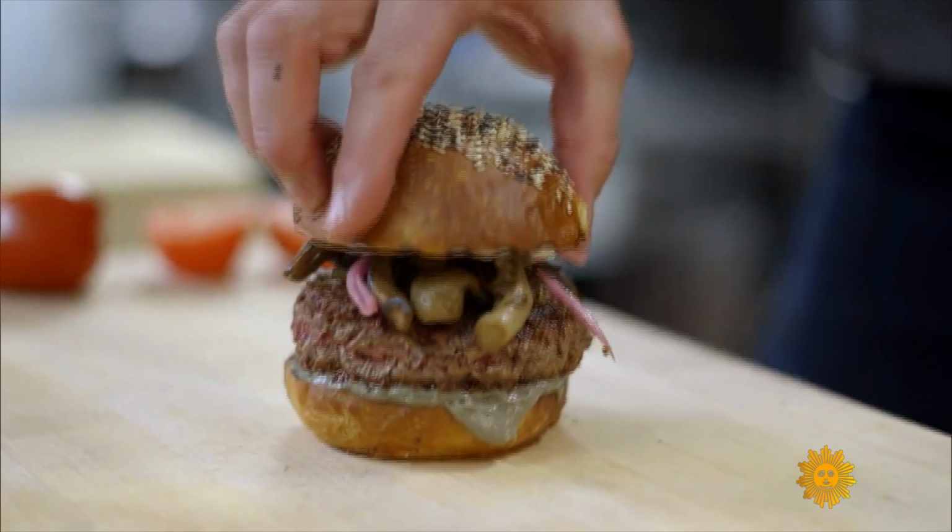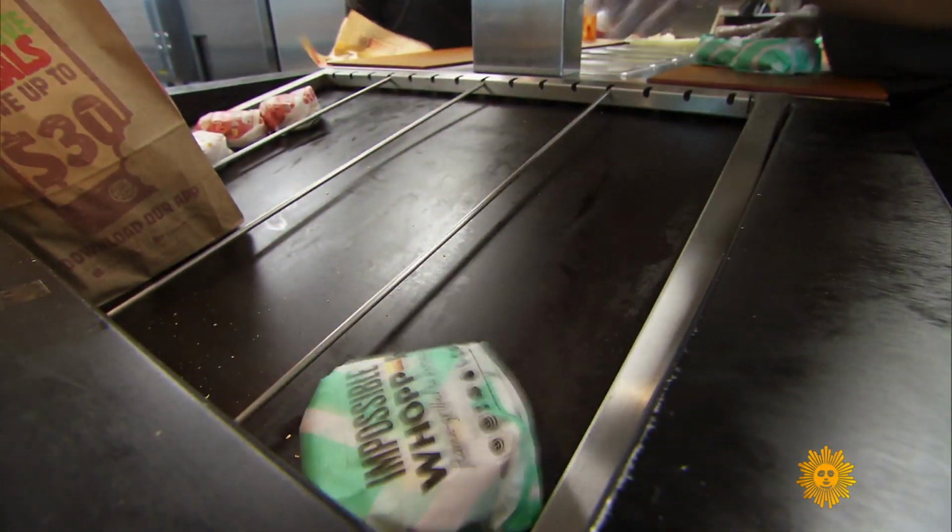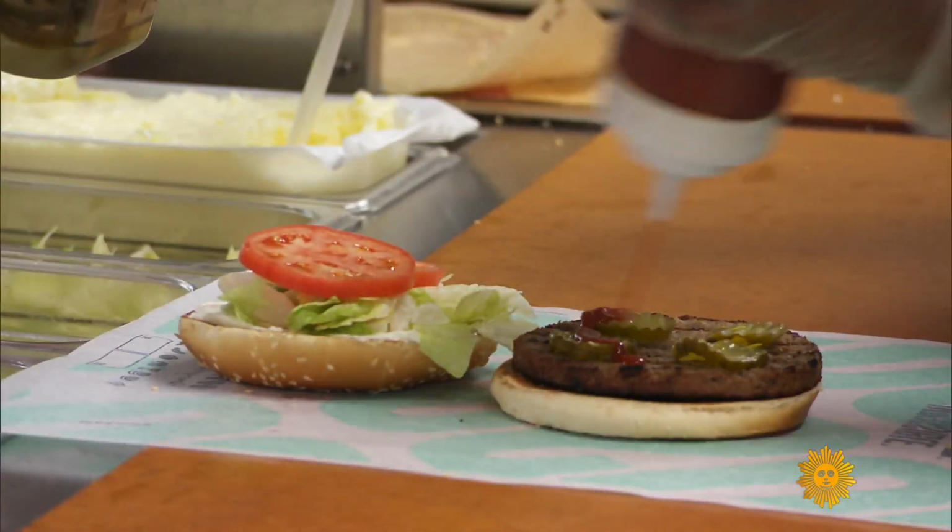Michelin star restaurants are serving it up, and so is Burger King. The guy behind it is a scientist. Pat Brown is a former professor at Stanford. You know, I've been talking to people about you, some of your fellow scientists. Uh-oh. The first words that came out were brilliant, the real deal.